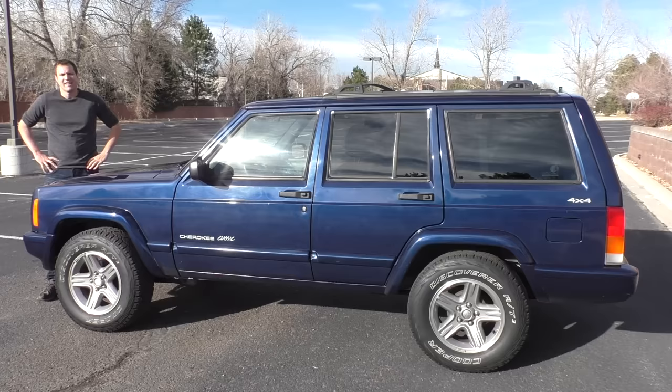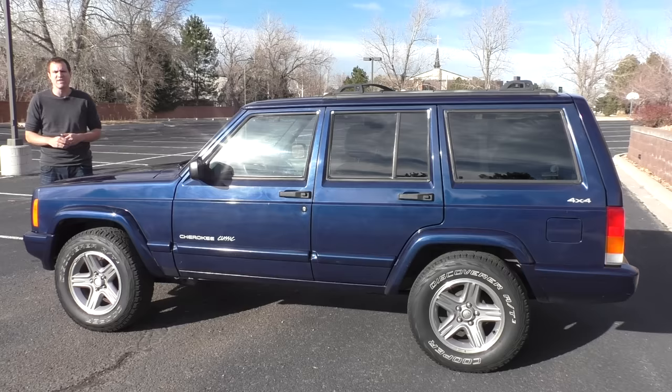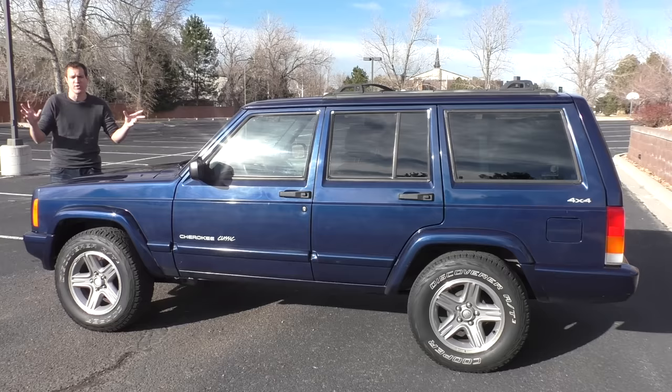And that isn't just special to the XJ Cherokee, it's the fact that nobody really makes boxy SUVs anymore. For those of us who don't like our SUVs with flowing lines and sensual curves, like most modern crossovers, that includes me, the XJ Cherokee just represents something you can't get anymore.